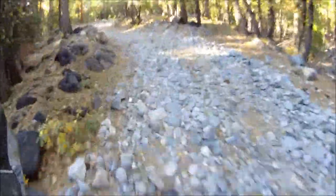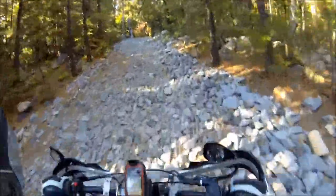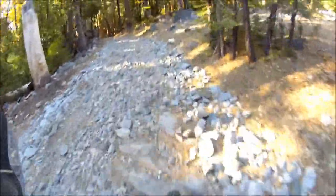This is a nasty section here. Look how steep and rocky. The bike is still doing it, man. It's that 62 sprocket, man. The motor is not working too hard. Oh yeah, I softened up the suspension a whole lot too. That's probably why it's not beating me up too bad. The squirrels could still hear me coming.